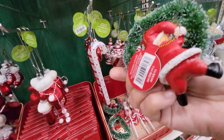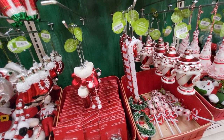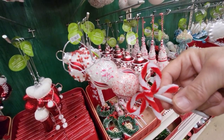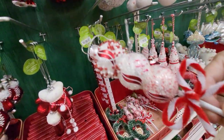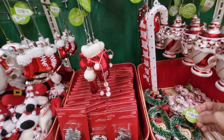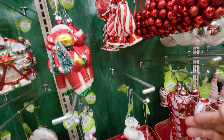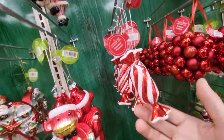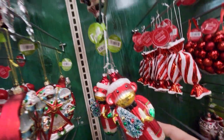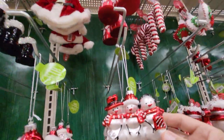It's a wreath with a mouse wearing a Santa suit. I love, it's very heavy too. This one is $10. They have a lollipop decoration with, it's on a stick, but it's actually ornaments. And this one is, I gotta put it down to see the price. I don't wanna be still, $9.99. Here's a pair of gloves. Candy. Here's an old-fashioned monkey with a Christmas tree.